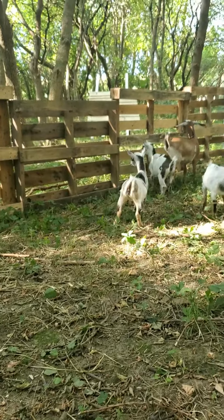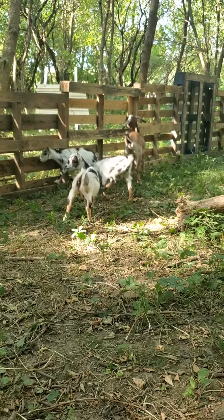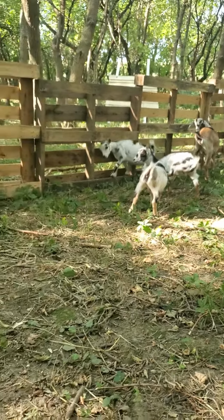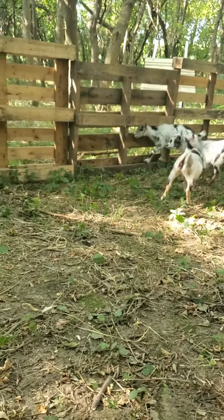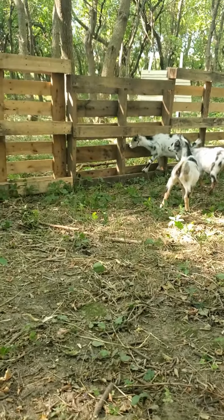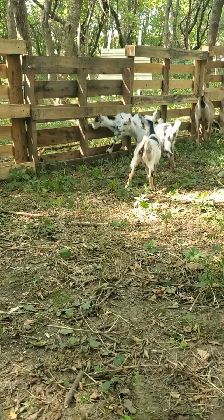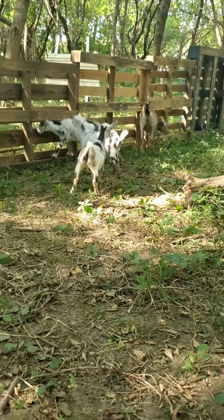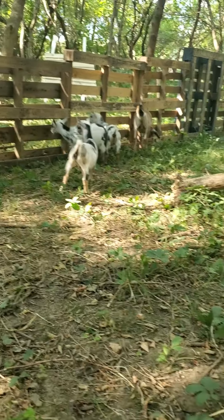So here they are already. So the big one is Fern, and then let's see here. The one that's rubbing is her. These are all females. So that one that's touching the pallet and rubbing her head on it, that is Luna. So we have Fern and Luna. We have two more names. So I'm still thinking about names.